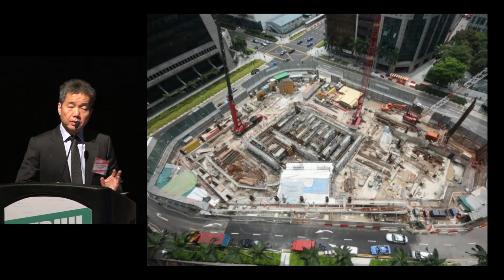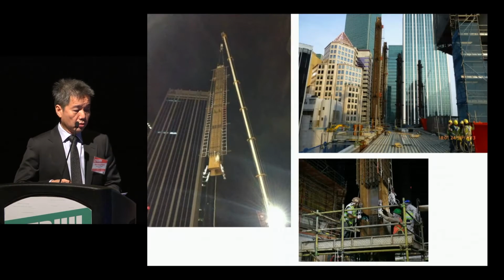Because of its tight site and tight time frame, the project went for a top-down construction, meaning we constructed the basement as we moved up in the superstructure. Some images of the construction.